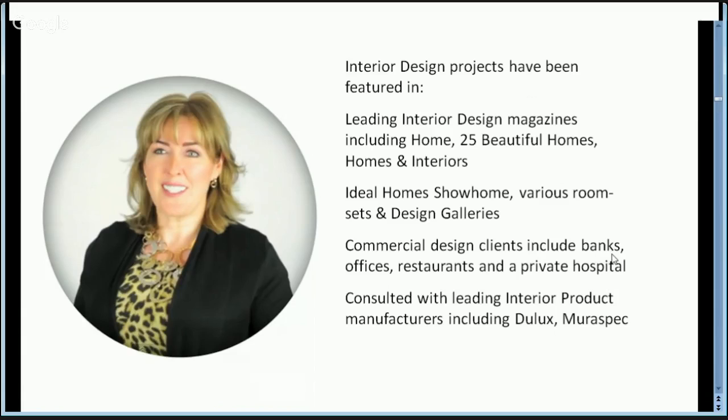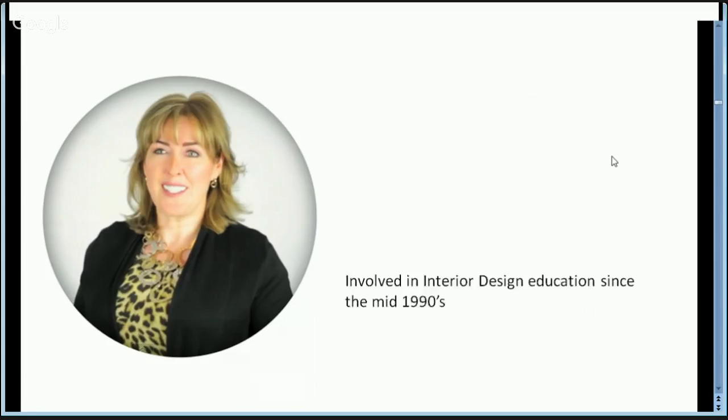But I have to say, I do absolutely love interior design. I couldn't do anything else. It's my vocation, and I found it. I was fortunate enough to be able to do that at a relatively early stage, but not until I got married. I was also on TV as well.